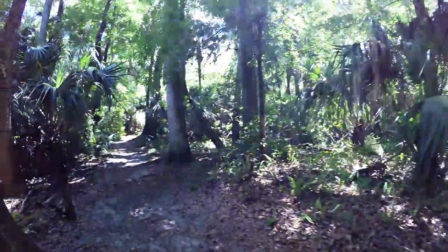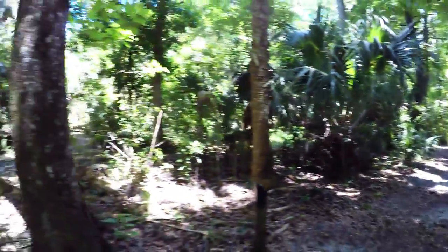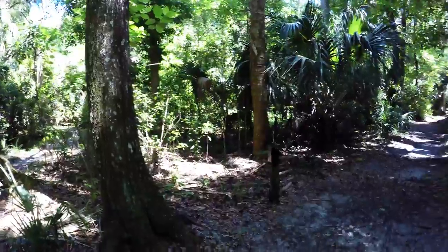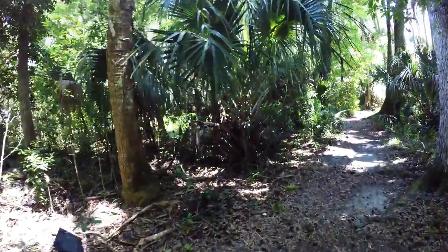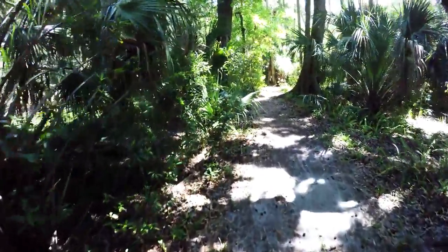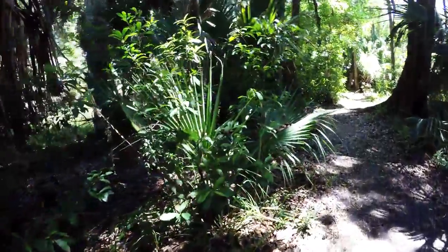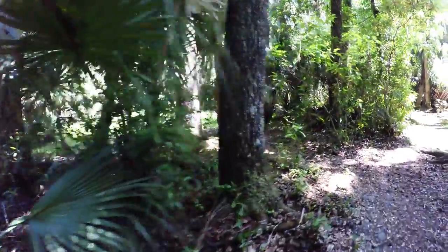Another thing is, if you're not familiar with Florida ecosystem, just this little short walk from that tree over there down through here, such a game changer. The humidity level is different, the air feels different, it smells different. So this would be like an upland portion, and behind all those trees there's an actual wet spot over there.